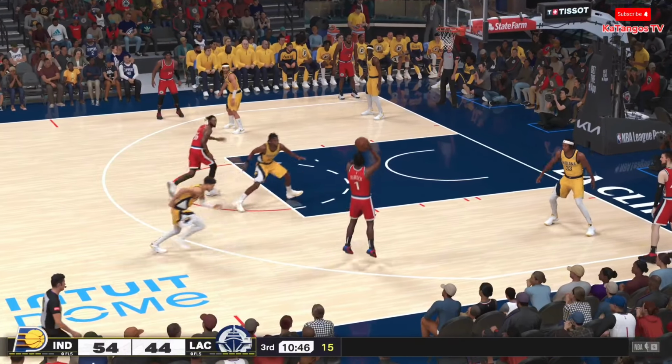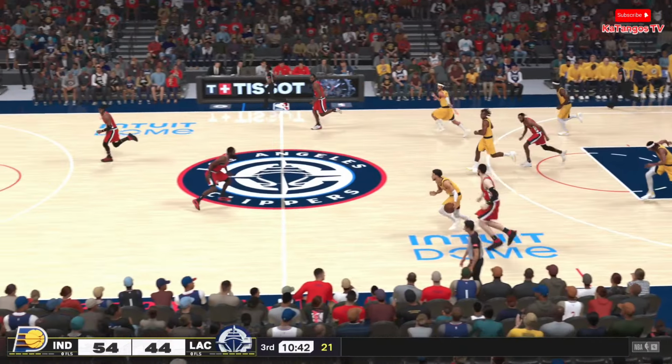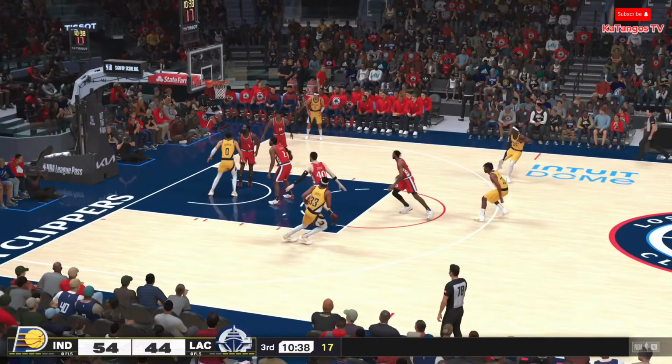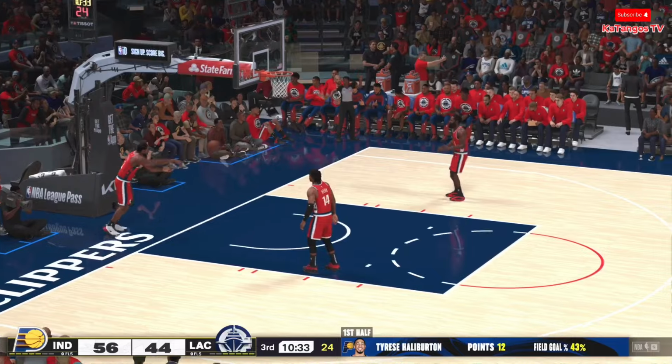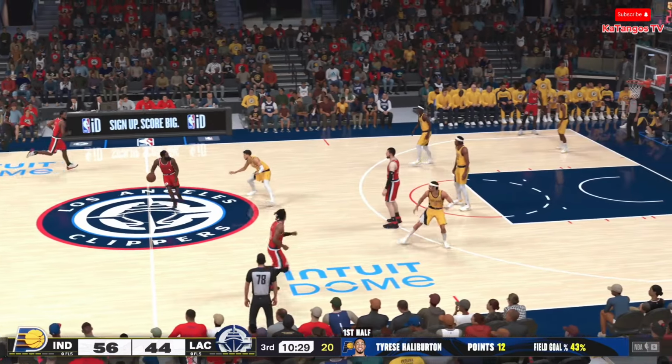Harden surveying the D. All sorts of time. Indiana with a rebound. Turner's got 9 rebounds in the game. Boy, he's getting it done. Here's Haliburton. And it's Haliburton. Gets it to go inside. Tyrese Haliburton, take a bow, young fella. You deserve it. You have been outstanding.